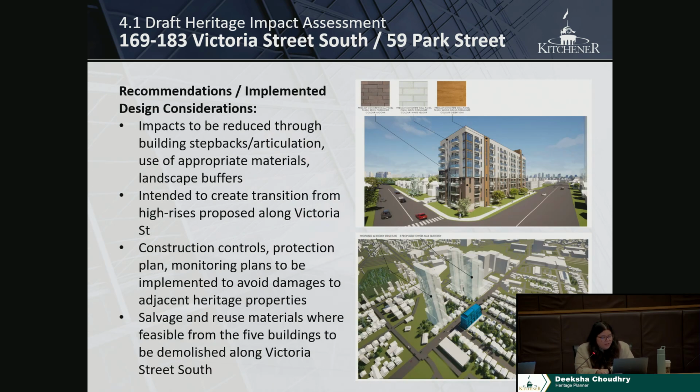The HIA recommends a number of mitigation measures to reduce the identified impacts. These include the incorporation of building stepbacks using appropriate materials that are sympathetic to the adjacent HCD and incorporating landscape buffers. These architectural mitigation measures are intended to create a transition from the high-rises proposed along Victoria Street to the low-rise HCD immediately behind the proposed development.